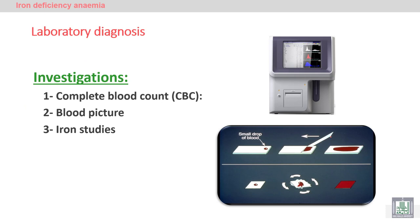Now we will go to the laboratory diagnosis. Laboratory diagnosis is important to confirm the clinical suspicion that it is iron deficiency anemia. In any type of anemia, the first laboratory test is the complete blood count, or CBC. CBC is now done by an automated cell counter. We can know the white blood cells, red blood cells, and platelets by histograms and also the counts. And the blood picture, or peripheral blood smear.